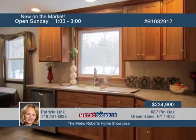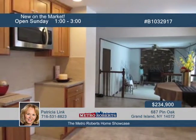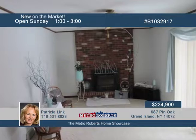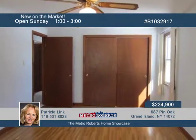A step-down family room is featured, showing off a wood-burning fireplace and sliding glass doors to a large backyard. The formal living room has plenty of natural light, while beautiful crown molding can be seen in the formal dining room. See even more when you tour with Patricia Link.